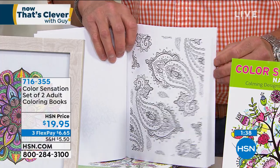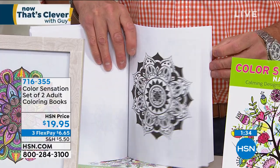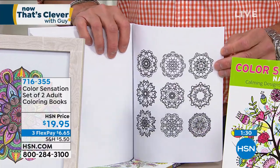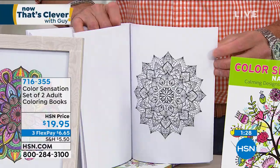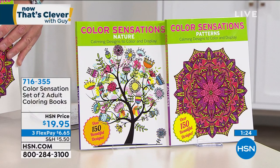Every day, you probably do too, right? When am I gonna go to the store this week? I gotta do this. I gotta take care of that. This is just a nice way to relax around the house, and for only $20 to get both these books is a really, really good deal. And both of them are included.